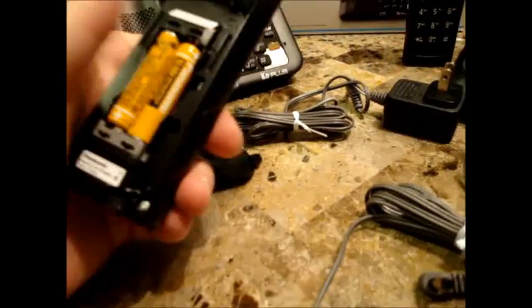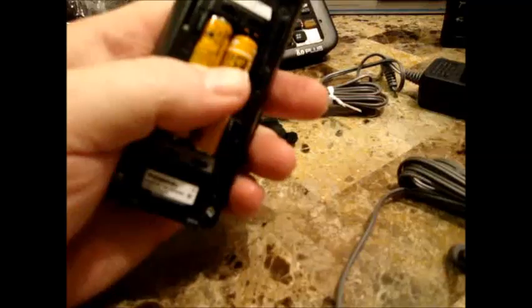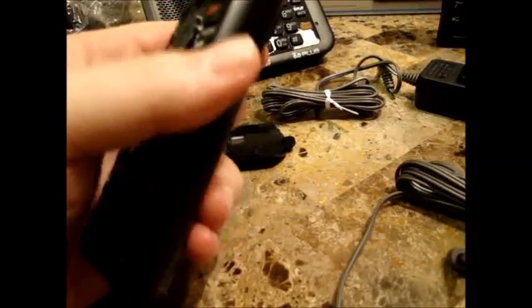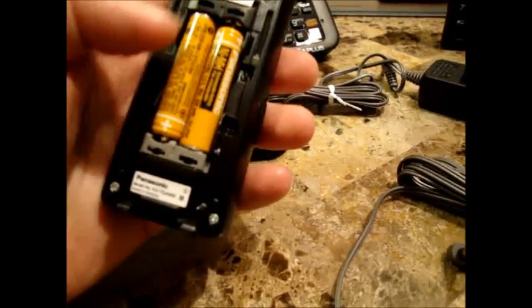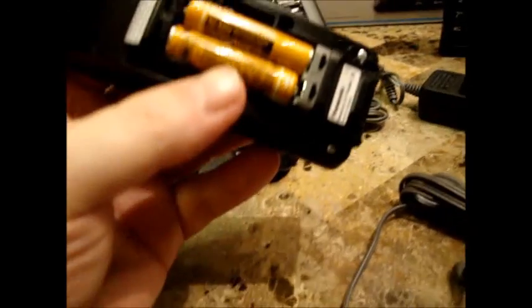Just to say, one of the nice things that I do like about this is it actually uses AAA batteries, which means you don't have to buy a special battery pack. That's kind of convenient, and it probably will save a few bucks when the batteries do wear out. Just to mention, these are actual Panasonic rechargeable batteries, so they're probably pretty good quality.